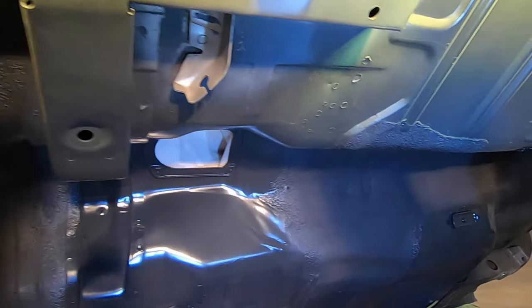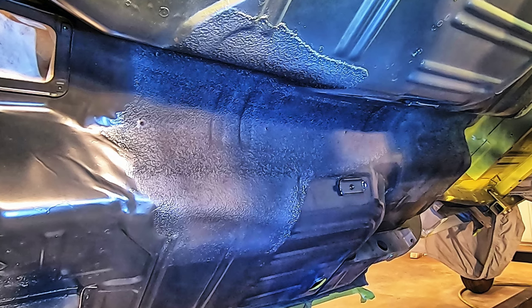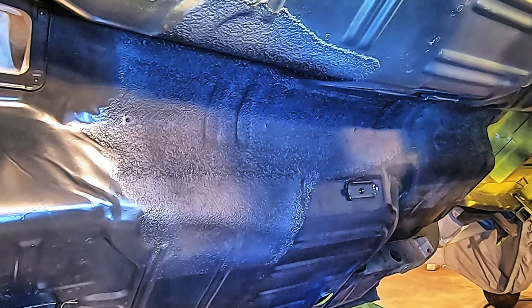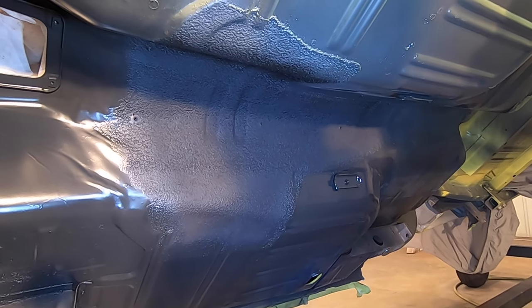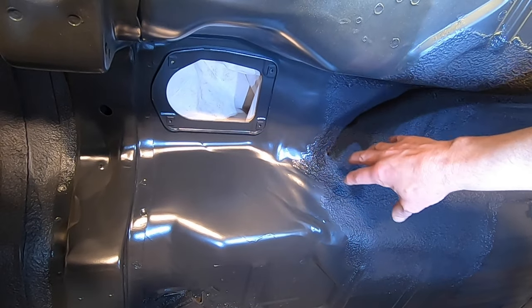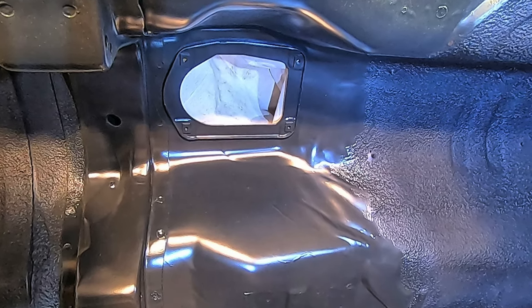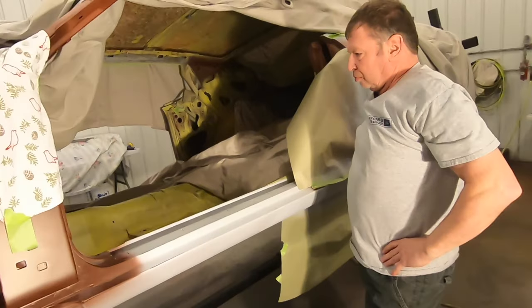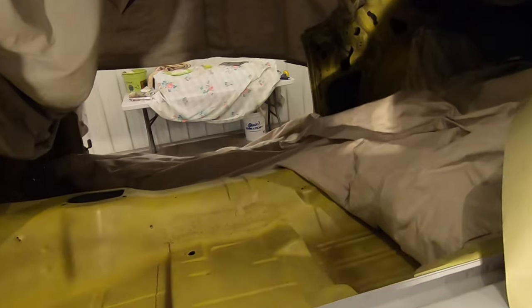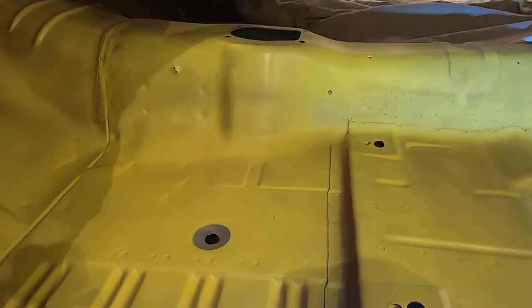And you can see here, this is all the factory sound deadener, and you can see the pattern that thing sprayed. It was about a foot wide, and that's almost impossible to duplicate. Now up here, I've got to blend a little bit in here where the transmission was. It was a little oily, and when I cleaned it, I lost a little bit of the edge on there, but it's going to be really nice. Rust-free floorboards. Well, I just cleaned all that up and gave it a little dusting of yellow paint.